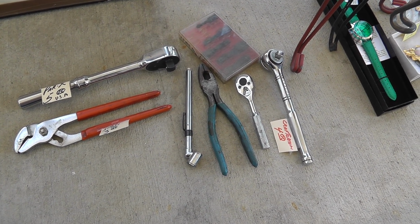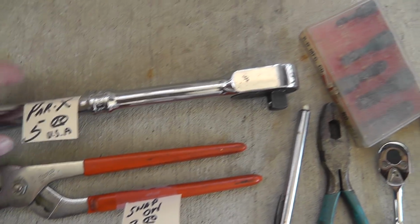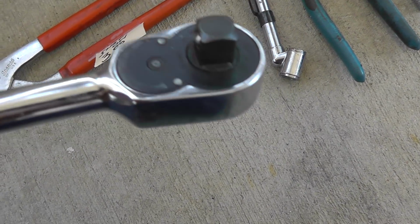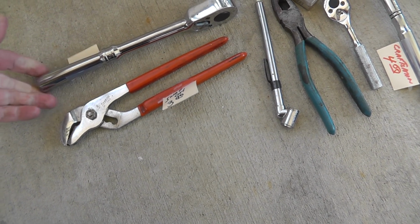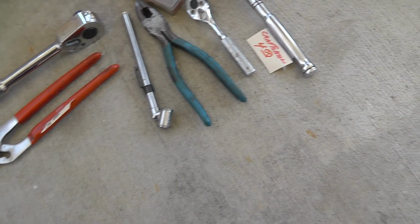Tools, really good tools. $3 for Snap-on. I thought I knew my tools pretty good, but I did not know that Par X was made by Snap-on. Had Par X, $5, made in USA. I could tell it was really good quality, so I bought it, and turns out it's made by Snap-on. I don't know exactly what kind of line Par X is, but it's Snap-on, so it's a good one.